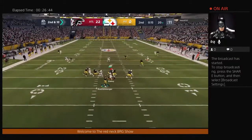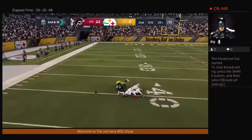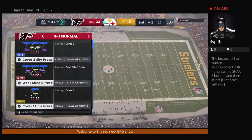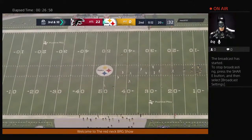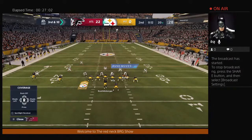Now it's Roethlisberger. Going top shelf for Smith-Schuster. And that's going to be incomplete. 12 seconds left. Incomplete. Intended for Juju Smith-Schuster. Brings up a 3rd down and 10. Now they face a 3rd and 10 after back-to-back incompletions.